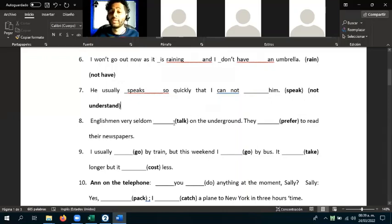An Englishman very seldom on the underground. Underground means en el subterráneo. So you want to say something like los ingleses casi nunca hablan en el subterráneo. Ellos prefieren leer sus periódicos. So how would you say that in English? An Englishman very seldom talking on the underground. If you say talking, you're saying los ingleses casi nunca están hablando. So an Englishman very seldom talk on the underground.